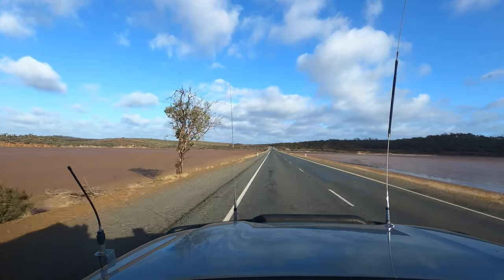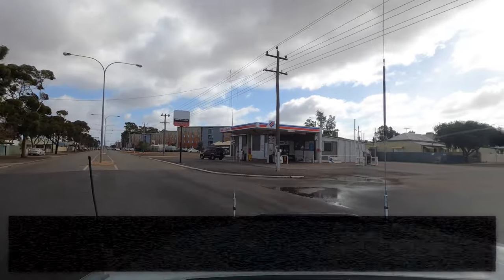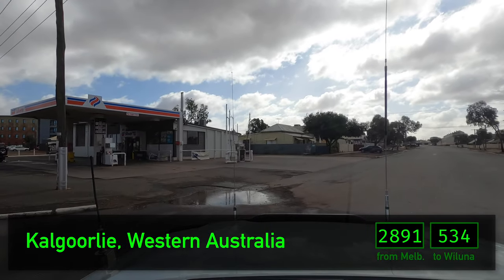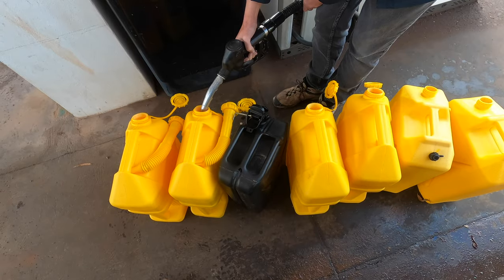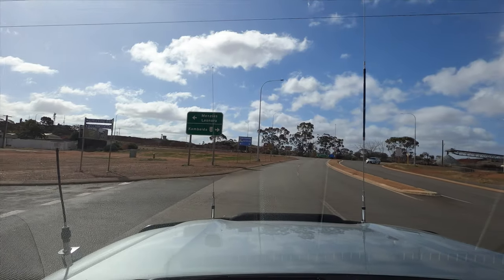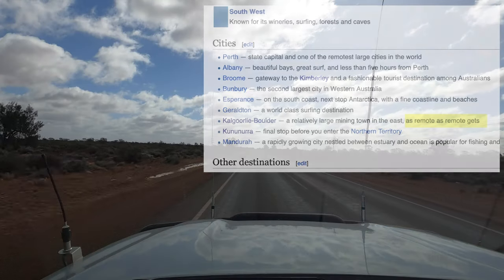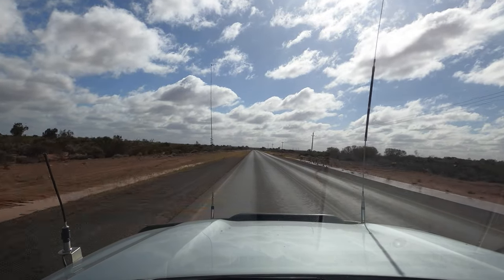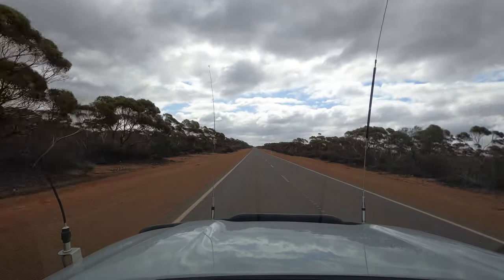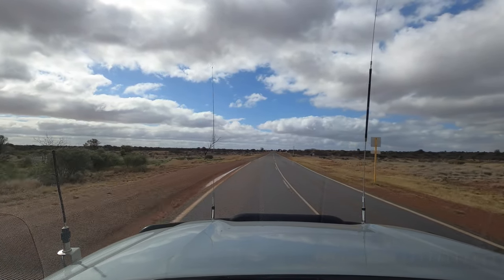In the morning, we pack up camp and head to Kalgoorlie, 250 kilometres to our north, finding the cheapest fuel in town. Now, WikiTravel states Kalgoorlie-Boulder is as remote as remote gets. But that's not even close to where we'll disappear from civilization. There's still four more towns before we reach Wiluna, just over another 500 kilometres of driving.